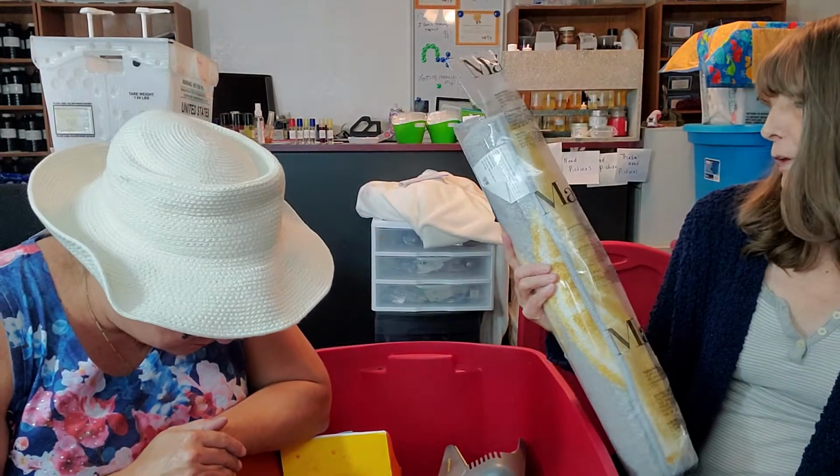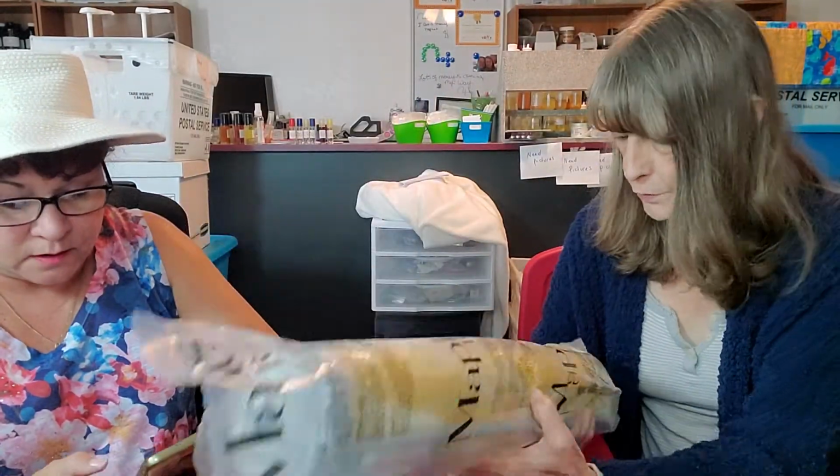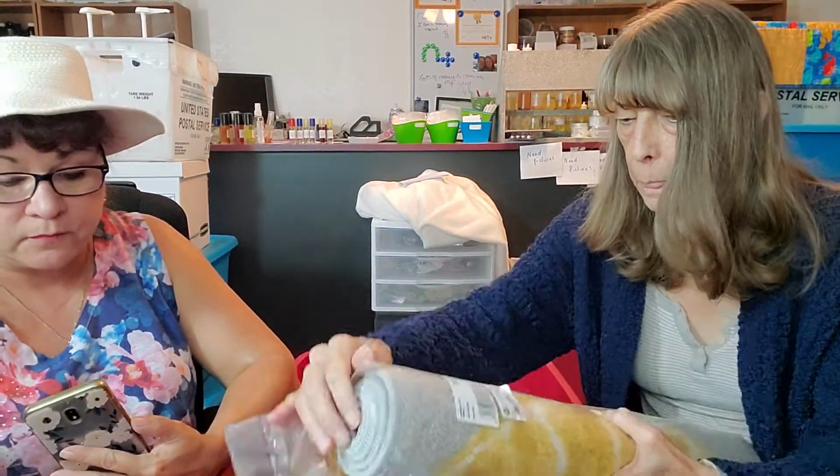We'll have to scan this. It's yellow and white and gray. It's really pretty. Let's see if there's an eye scan on it. Right here. I'll have to.